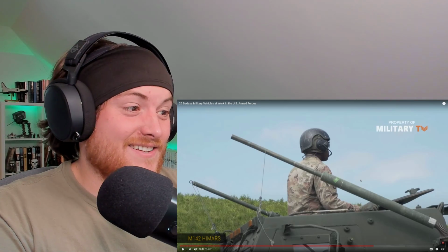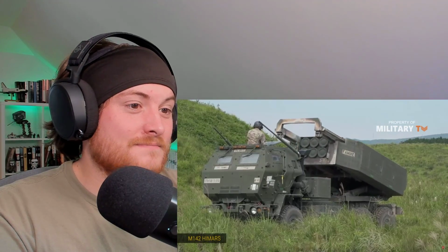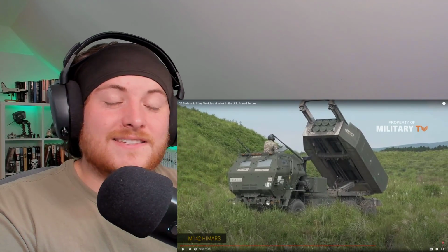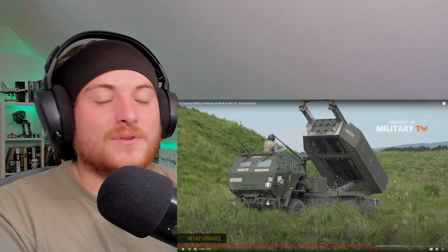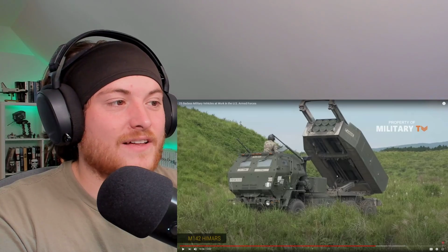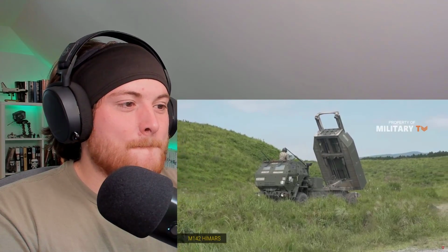That is ridiculous. The 6x6 vehicle reaches a top speed of 53 miles per hour and can travel close to 300 miles. This is why you don't mess with the US military. They have got some incredible equipment, and their funding is so high that they can get expensive stuff like this. Lockheed C-130 Hercules can transport this vehicle in its hold.